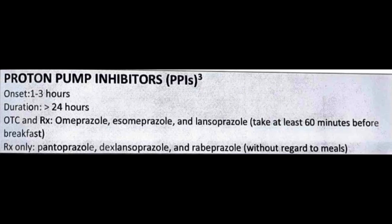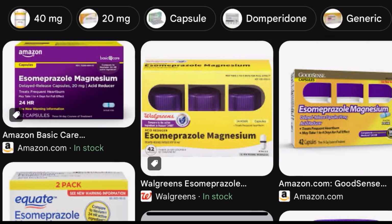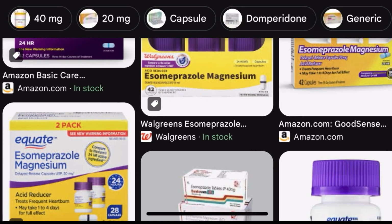The last set of options we have here for the treatment of GERD is proton pump inhibitors, your PPIs. They irreversibly inhibit the hydrogen potassium ATPase in the gastric parietal cells, which is going to stop the final step in acid production. And again, it's irreversible. The onset of action is 1 to 3 hours, and it lasts quite a while because of that irreversibility, over 24 hours. You have esomeprazole, Nexium's the brand name.